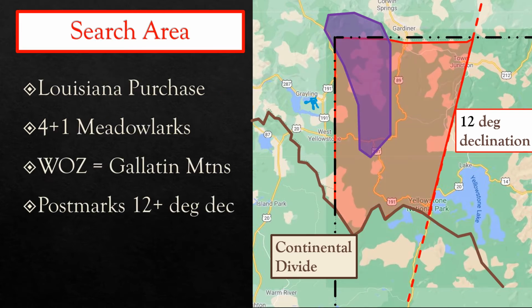So we've narrowed our search area to this, and I'm excluding Montana because, of course, we know now that it's in Wyoming. But even if we didn't, the Meadowlark story was a pretty strong indication that it likely was in Wyoming. So that's our four clues, and now we'll get on with the rest of my proposed Glen Creek solve.